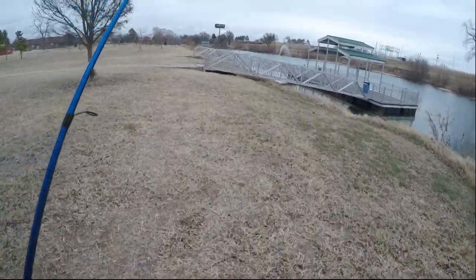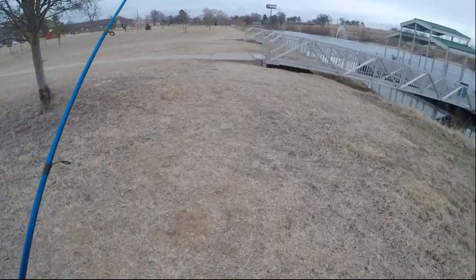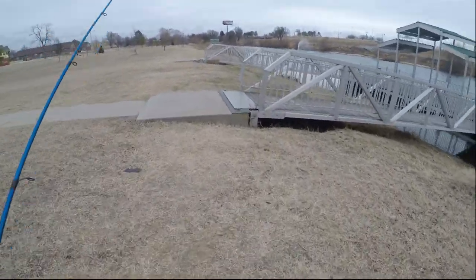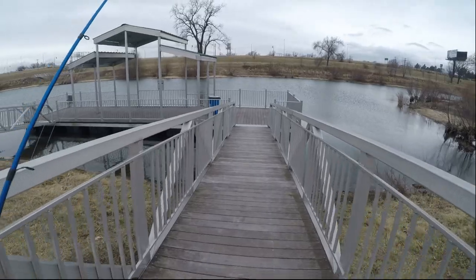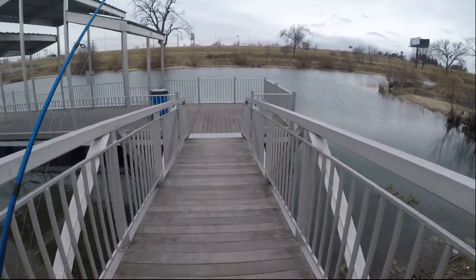And it's about 30 degrees right now and dropping. It's supposed to get to single digits tonight. It is cold. I'm talking about super cold. But me and another dude's over there fishing, so I guess I'm not the only crazy one.